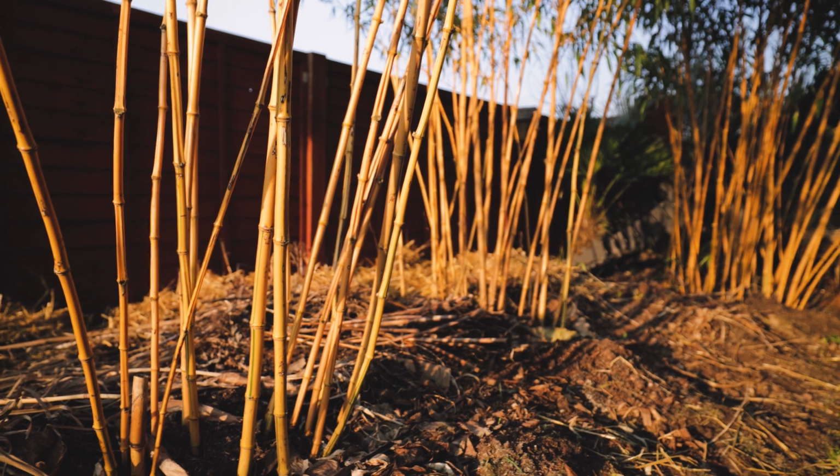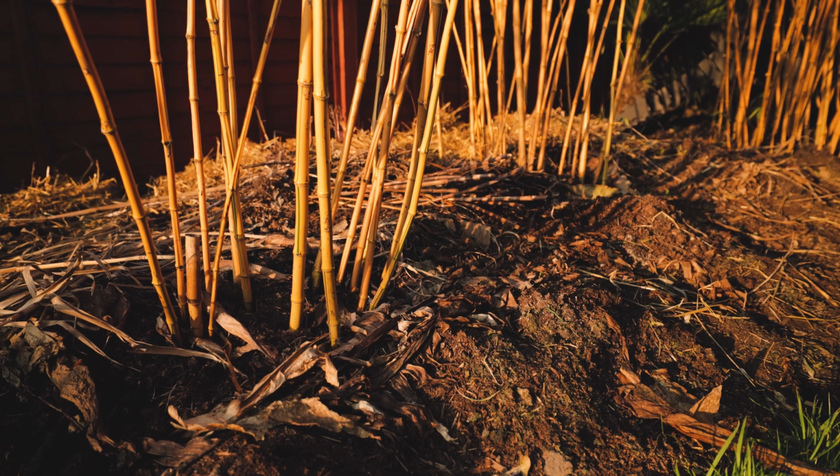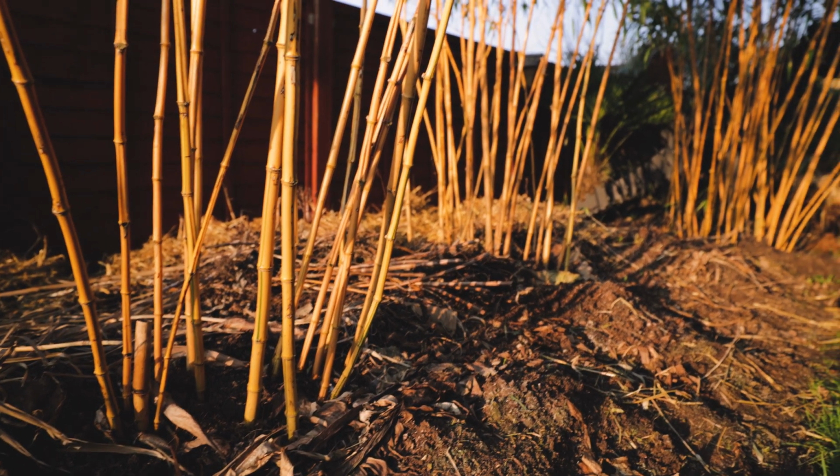One of these was growing in a large pot, and the other one was a clump that had grown at the old house, but then I split it up, divided it into two. So from this year, they'll start to wander a little bit more.